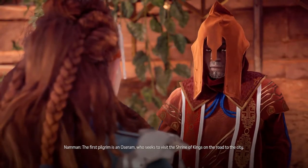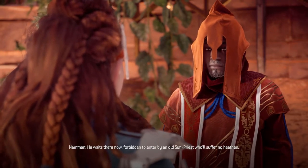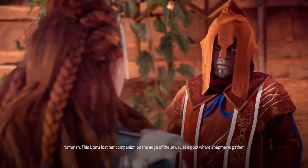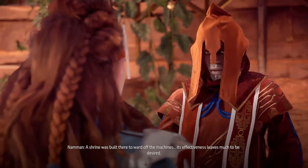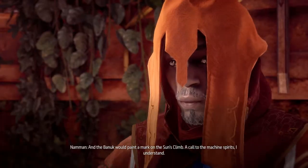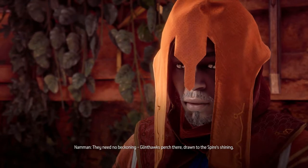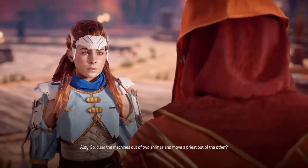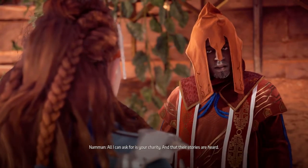The first pilgrim is an Asaram, who seeks to visit the Shrine of Kings on the road to the city. He waits there now, forbidden to enter by an old sun priest who suffers no heathen. This Utaru lost her companion on the edge of the jewel, at a pool where snap moths gather. A shrine was built there to ward off the machines, and its effectiveness leaves much to be desired. And the Manuk would paint a mark on the sun's climb, a call to the machine spirits, I understand. They need no beckoning. Glinthawks perched there, drawn to the spire's shining. So clear the machines out of two shrines and move a priest out of the other. All I can ask for is your charity and that their stories are heard.